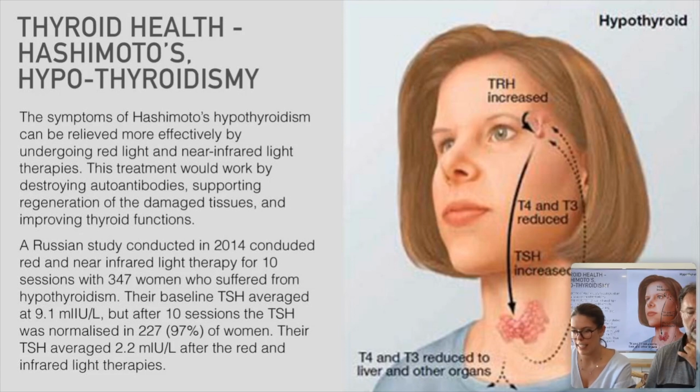So as you can see here, a Russian study actually conducted the red and near infrared light therapy for 10 sessions with 347 women. They all had hypothyroidism, and their TSH was at around 9.1. And after just 10 sessions, the TSH actually normalized in over 90% of women. And 97, that's almost 100%. Yes. And their TSH actually averaged at 2.2. So though there's lots of studies out there, the actual effect is enormous.